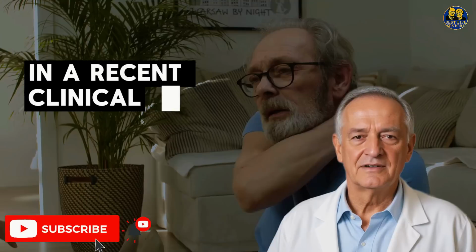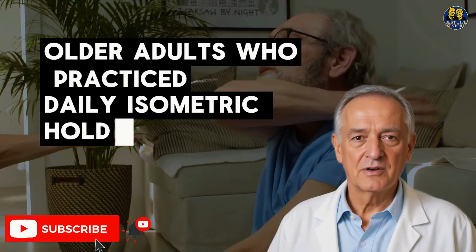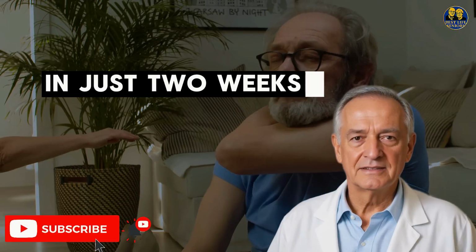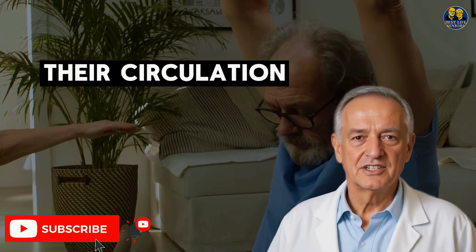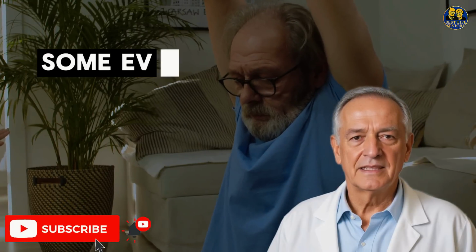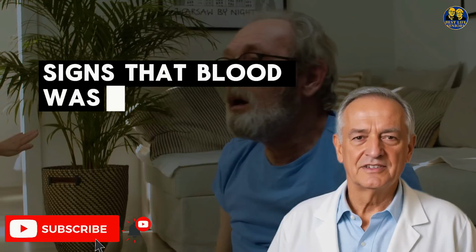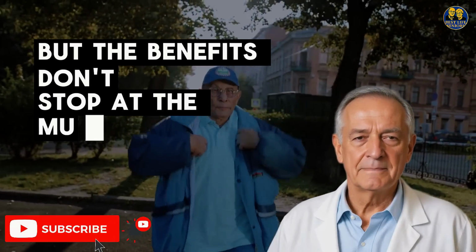In a recent clinical trial, older adults who practiced daily isometric holds showed marked improvement in vascular health in just 2 weeks. Their resting heart rates lowered, their circulation improved. Some even reported warmer hands and feet, signs that blood was finally reaching the areas that had been underserved for years. But the benefits don't stop at the muscles.